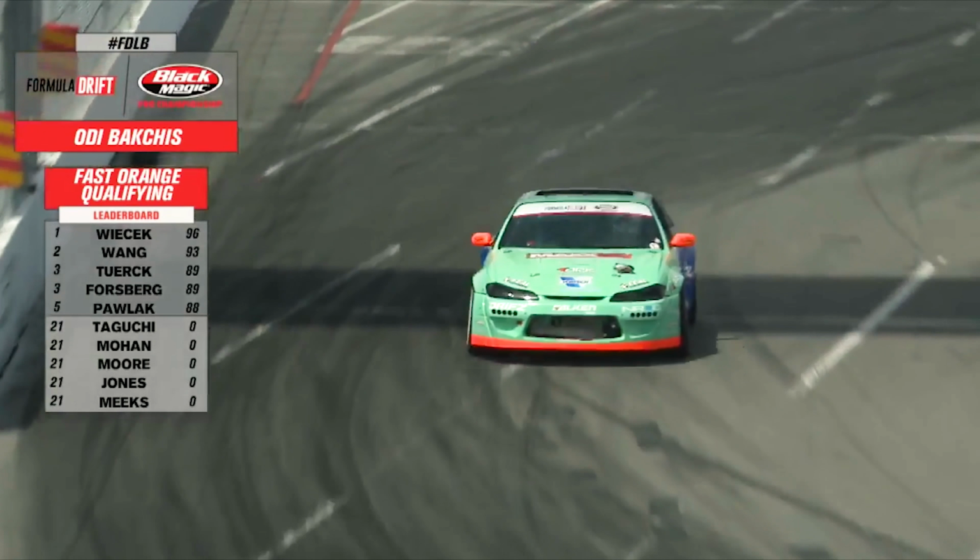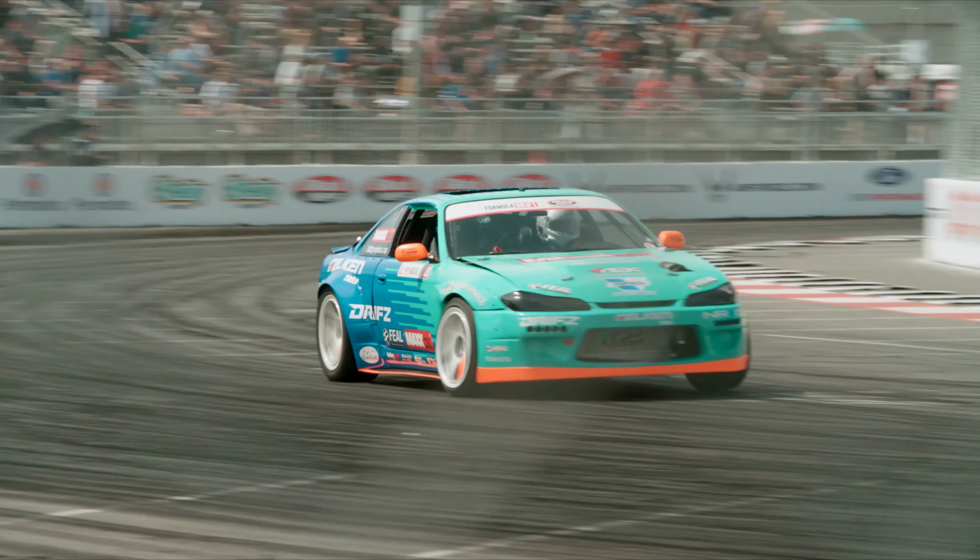Odie Bakshis going into the wall. My run is already wasted. Now I'm just trying to save my car from completely getting thrashed.